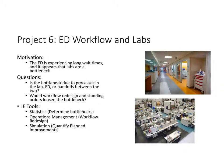Another project was on emergency department workflows and labs. In this, the emergency department was experiencing really long wait times for patients trying to come and be seen, and it was noted that a lot of times the patients are sitting in the rooms back in the emergency department just waiting for the labs to be run. And so there was a question of exactly where the bottleneck is, right? Is it in the lab? Is the lab causing the delay? Is it the emergency department that's causing the delay? Or is it the handoff between the lab and the emergency department?